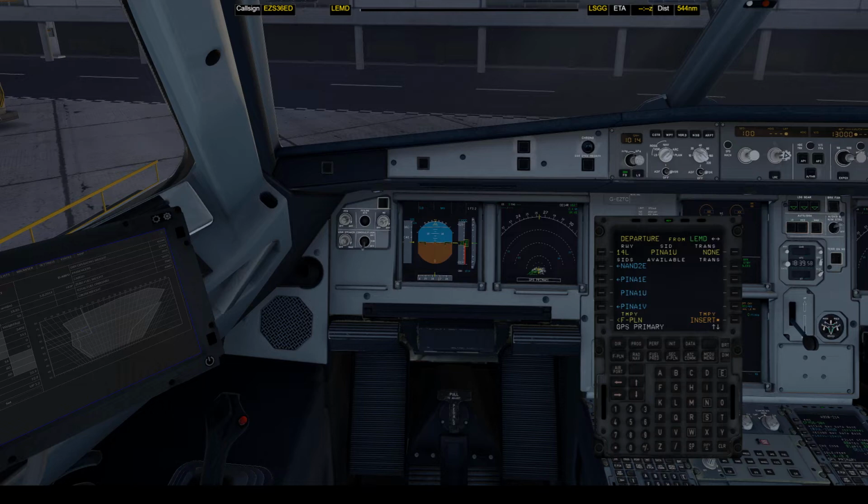Madrid radar, apologies. Please can you confirm departing runway and SID for Top Swiss 36 Echo Delta, please?